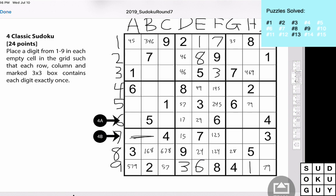Here, we still have 1, 5, 6, 8, and 9. Now over here, oh, we have 4 numbers already. 2, 6, 7, 8, 9 left. I guess only 9 is missing from this one. Do I see any doubles yet? Not yet. Let's keep doing pencil marks.